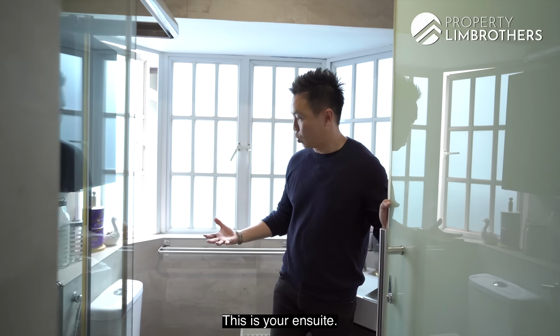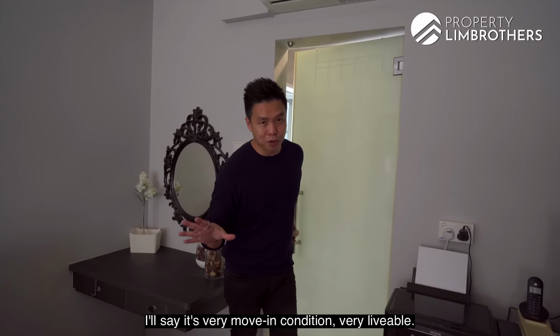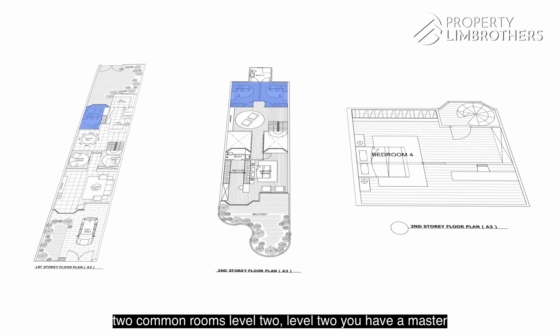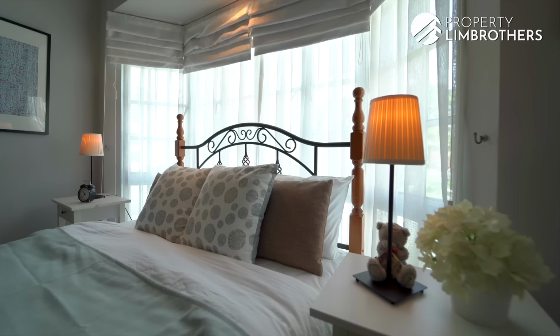This is your ensuite. And of course, it was renovated when they renovated the master room in the year 2015. I would say it's in very moving condition, very livable. Just to recap, we have 1 granny room on level 1, 2 common rooms on level 2. On level 2, you have a master as well. And then when you head up to the attic level on level 3, that will be the 5th bedroom.